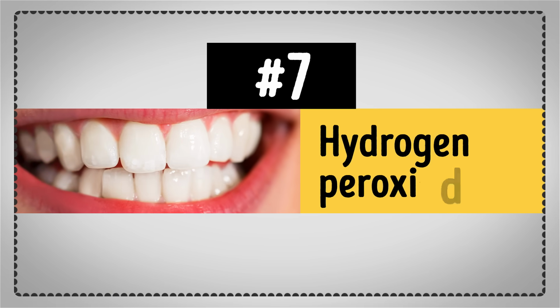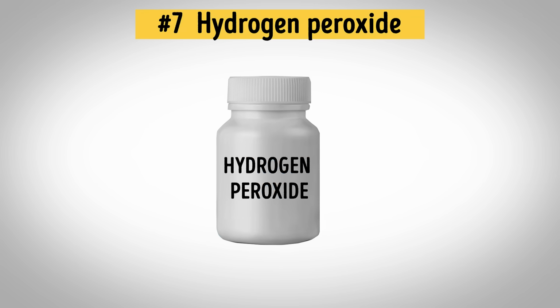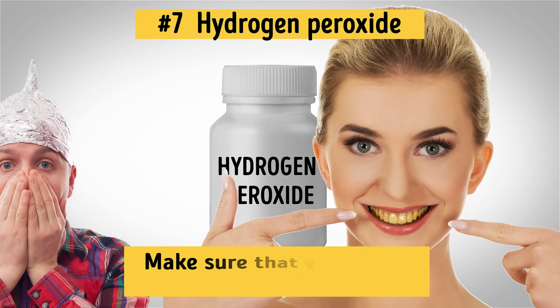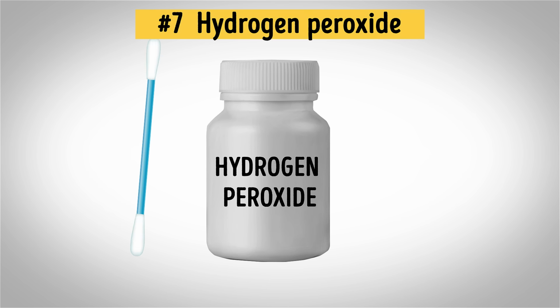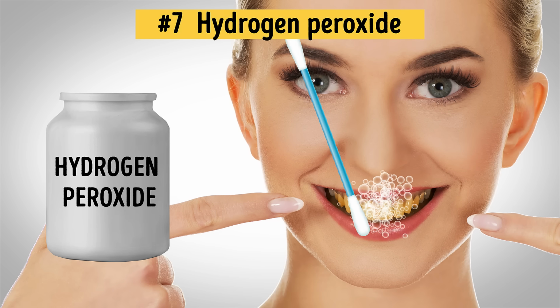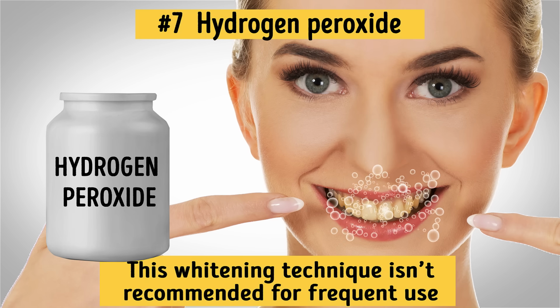Number 7. Hydrogen peroxide. Hydrogen peroxide is basically a bleaching agent, so it's a must-have for teeth whitening. However, before using hydrogen peroxide, make sure that your teeth aren't too sensitive. If you're good to go, simply dip a cotton swab into the peroxide and gently rub it on your teeth. Be careful though, because this whitening technique isn't recommended for frequent use as it can harm your enamel. Doing it once or twice a week would be plenty.